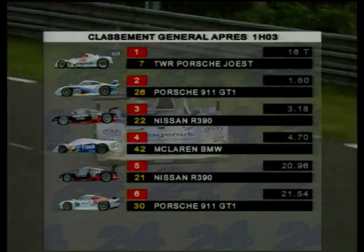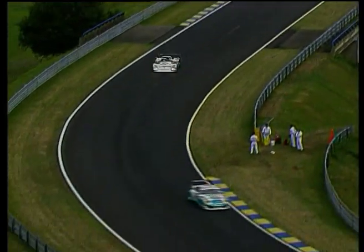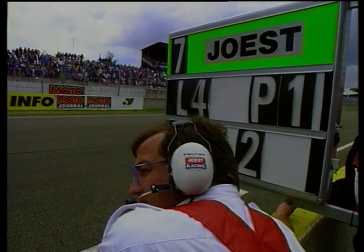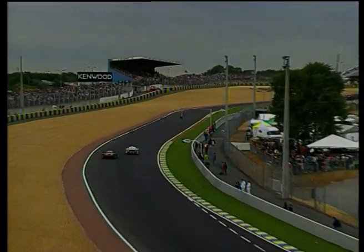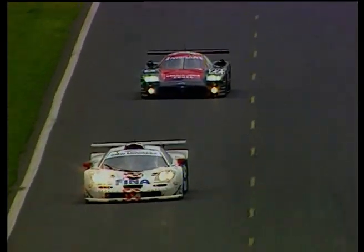The Joest Porsche, the successful car from 1996, is right now out in front here at Le Mans. Many had felt that the prototype would not be as competitive this year, and yet there it is, leading everyone else. Here's the battle for third place. Lehto in the McLaren gets by Van de Poel in the Nissan. This for third. Lehto is a previous winner of the Le Mans 24 Hours. He won it in 1995. Naturally, he'd like to be a two-time winner.